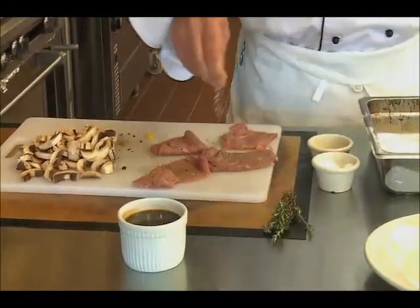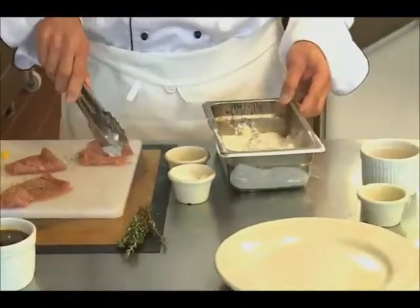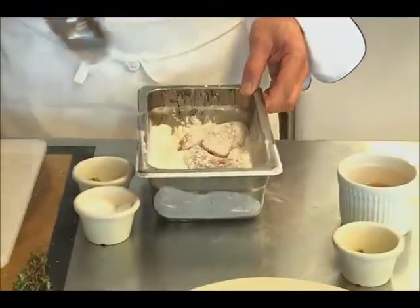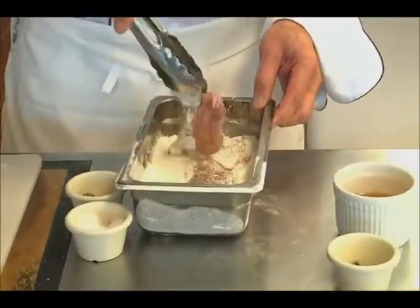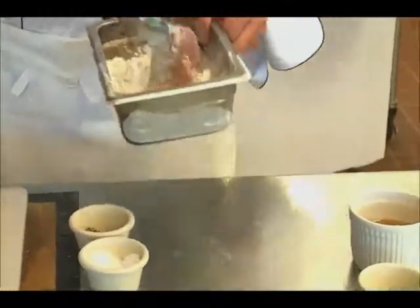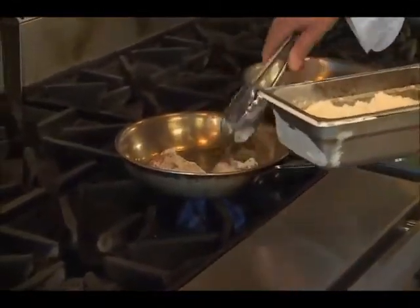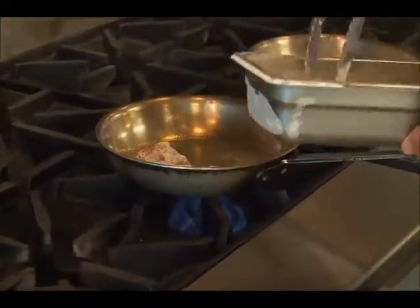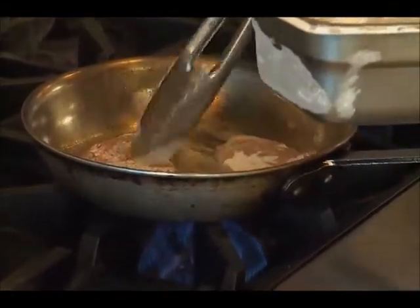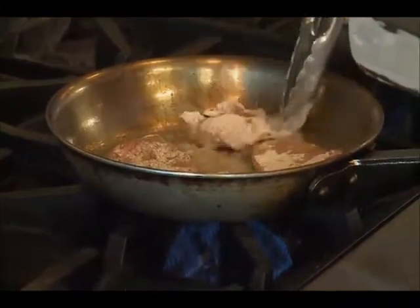Black pepper, kosher salt, not table salt, into the all-purpose flour, and then we're going to sauté them in extra virgin olive oil, caramelize it a little bit, brown them. It only takes a few seconds because the veal is cut so thin. So into the sauté pan. It's only a few seconds on each side to brown it, and it will cook right through.